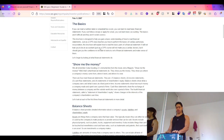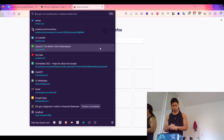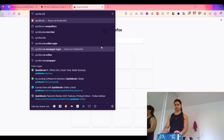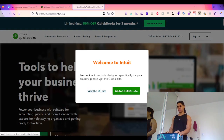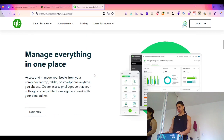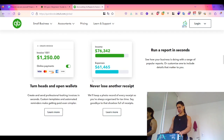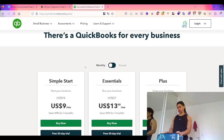There's also another software called QuickBooks that allows you to do this. QuickBooks Global: manage everything in one place. Get ready to run your business better with QuickBooks Online, and it actually allows you to keep track of all your expenses. It's QuickBooks for every business.